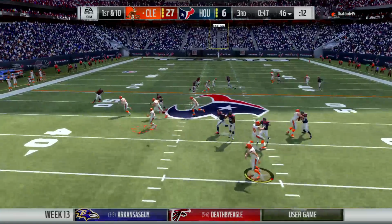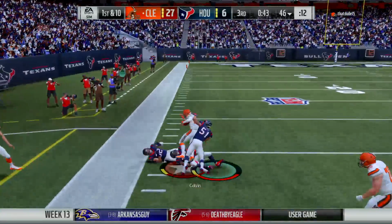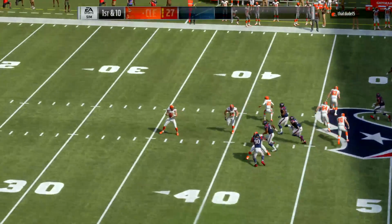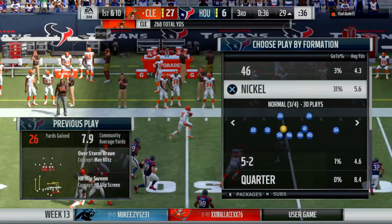Mayfield on 1st down. Screenplay, Johnson. Room to run inside the 40. And down to the 29-yard line. A good pickup there, 26 yards. And that was a beautifully executed screen pass.